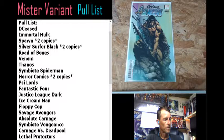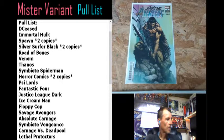Savage Avengers. It's issue 3. I haven't got issue 1 or 2 yet. I got it on my pull list before issue 2 came out, but apparently I got on there a little too late to get it. The story, though, I did read this one. The story was really cool. It's awesome to have Conan, the Punisher, Venom, and all the darker heroes on one team.